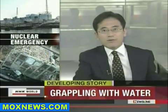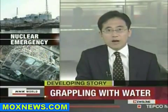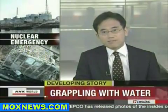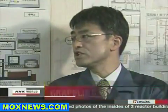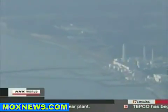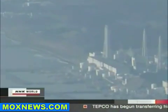Efforts are being made in fixing the damaged nuclear power plant in northeast Japan. The operator of the Fukushima Daiichi plant has begun moving highly radioactive water from the number 2 reactor to a processing facility. We commenced the pumping of wastewater from the tunnel of the number 2 reactor at 10:08 a.m. Removing the contaminated water has been one of the main hurdles in getting the crisis under control.